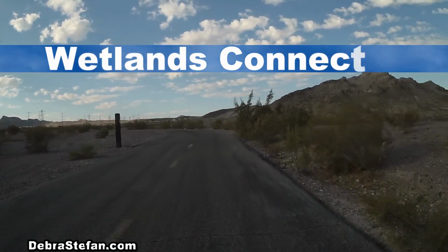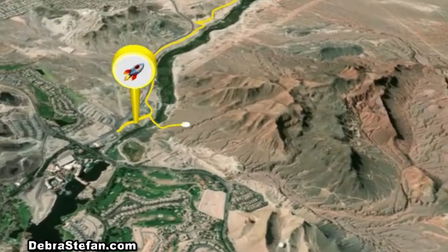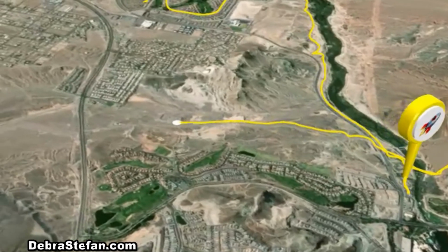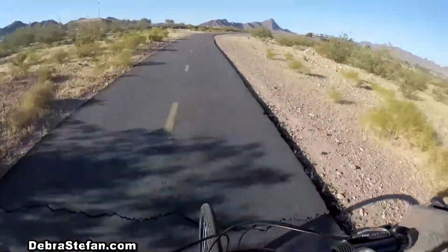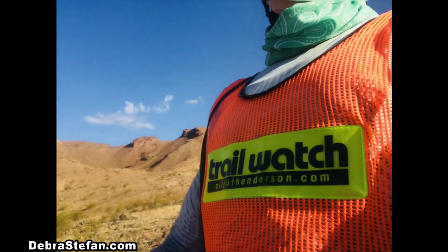Have you heard of the Wetlands Connector Trail? If you're a trail user in the Henderson area, there's a 2-mile stretch that you need to know about. And did you know the popularity of the Wetlands Trail and the River Mountains Loop makes the Wetlands Connector a favorite? I'm Debra Stefan, 2020 Educator of the Year for the League of American Bicyclists and your City of Henderson Trail Watch Guide.